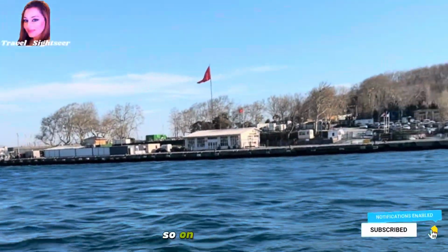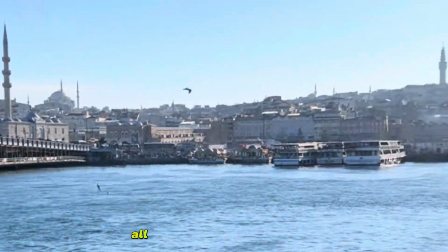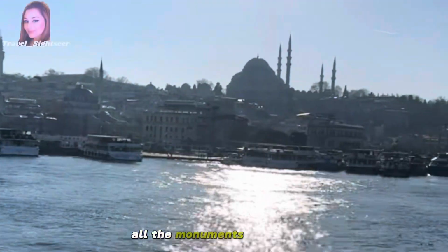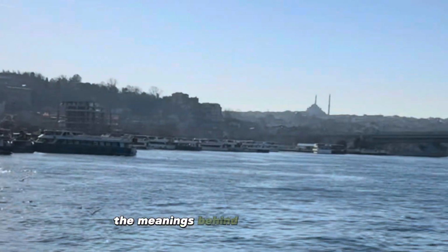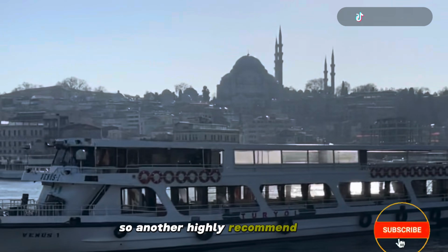On the cruise, you will have a person that will be telling you all about the history of all the monuments around, the buildings that are there, the meanings behind them, what the history was behind them. So another highly recommended tour to do.